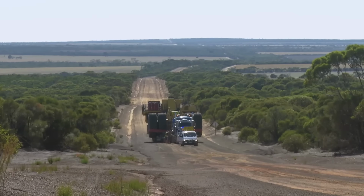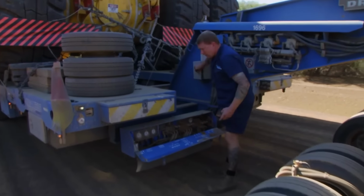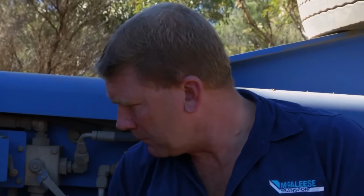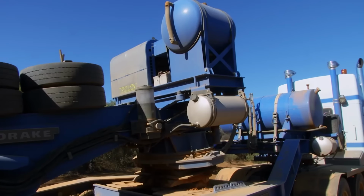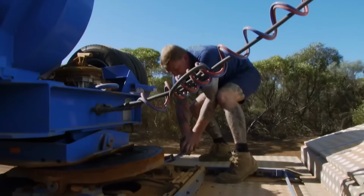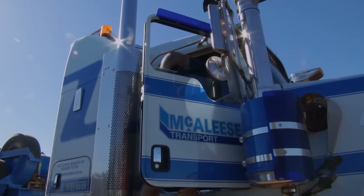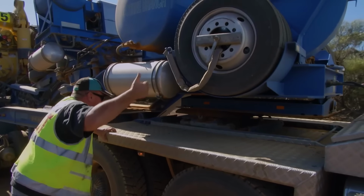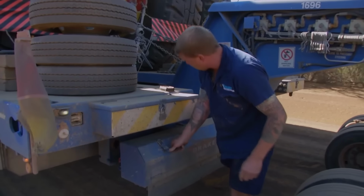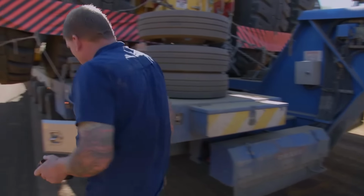To stand a chance this time, Cameron needs to move the load forward. So I'll just lower this suspension down. I'll just transfer some weight. More weight over his truck's drive tyres should mean more traction. All right, we'll try that.